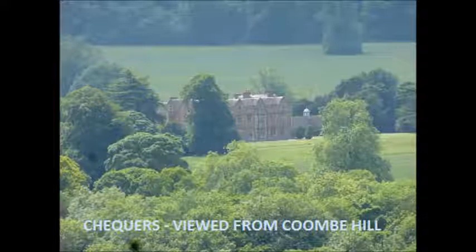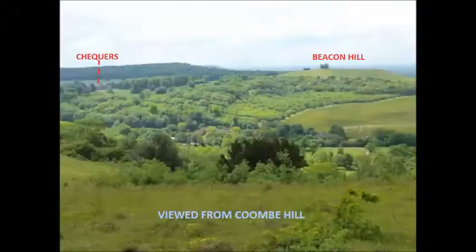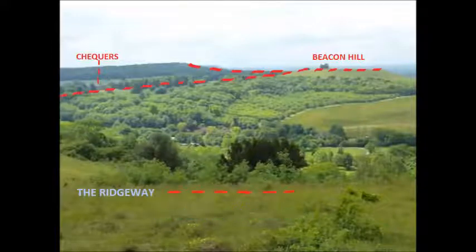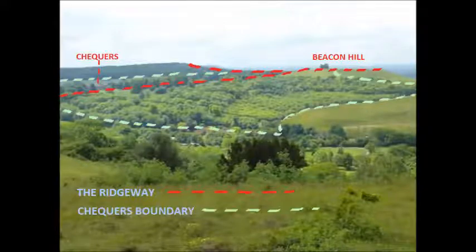That is Chequers looking from Coombe Hill. So you can see Beacon Hill there, you can see Chequers there from Coombe Hill. And it's going to draw in, and you can see the ridge. See the ridge coming to Beacon Hill? You can see the ridge dropping down through Chequers. And that is the Chequers land, so you can't get to that part of it, but we can get there energetically. Can't stop us.